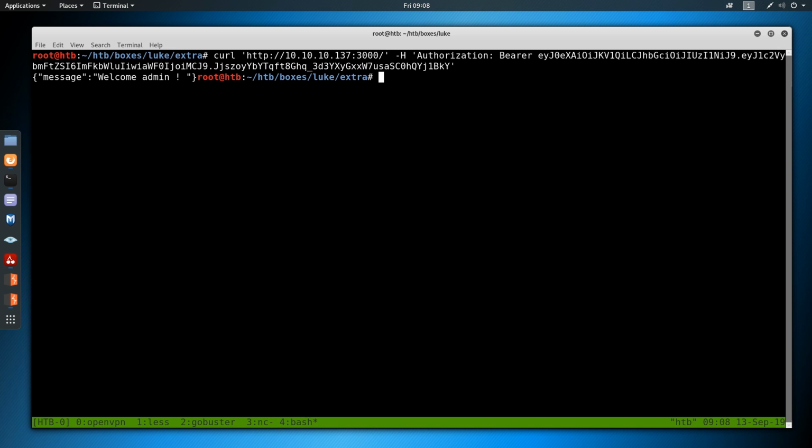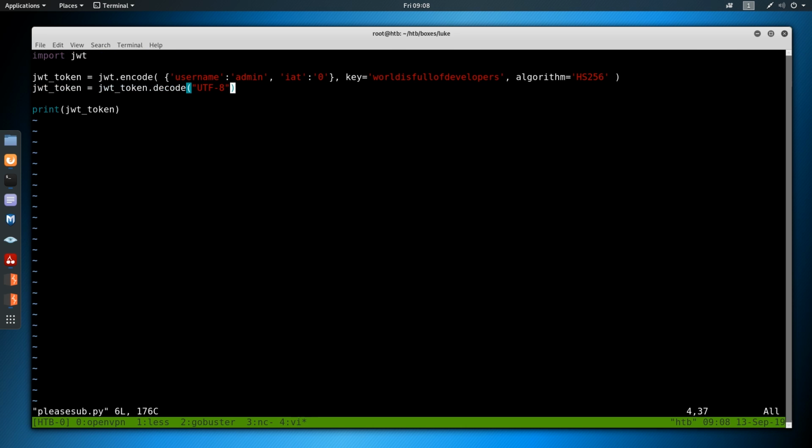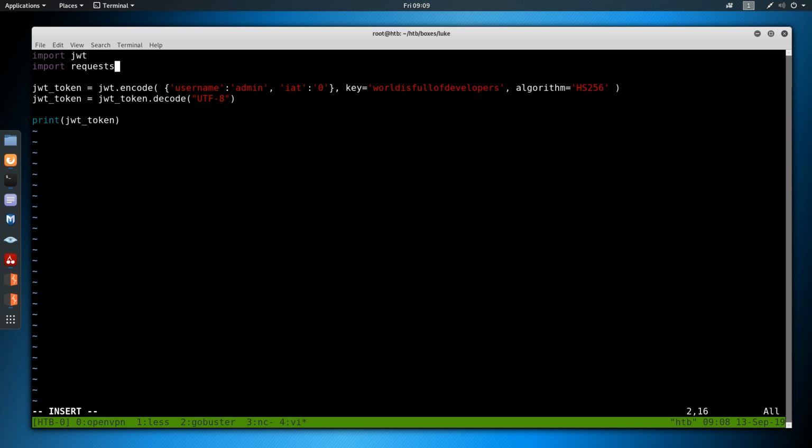And we get welcome admin. So let's just add it in our script to do this curl request. So we'll do import requests, and then we'll do headers is equal to authorization, and then an F string bearer, encoded JWT underscore token. Okay.